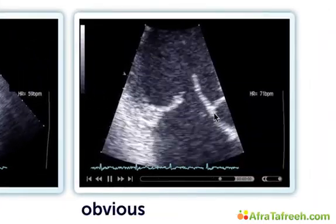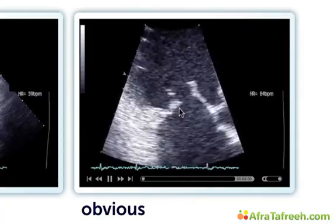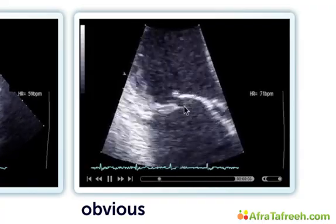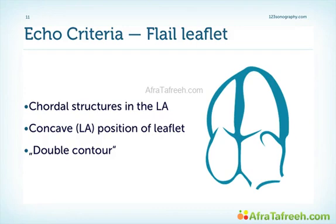Here is an example which you should not miss in any case. Very good image quality, and you can clearly see that a large portion of the mitral valve is prolapsing and also ruptured. You can see the ruptured chordal structures right here in the left atrium. Here are 3 echo criteria which I find valuable. Look for chordal structures in the left atrium, concave position of the leaflet towards the left atrium, and a double contour, the anterior here in this example, in front of the posterior.